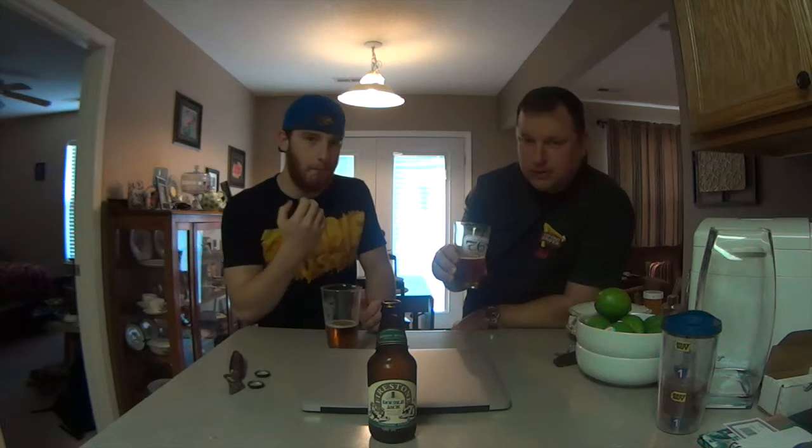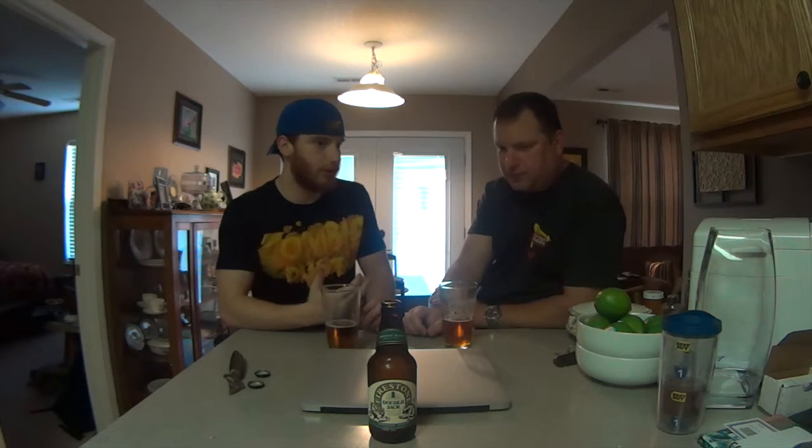Front of the tongue, like you'd expect for the style, massive bitterness up front. The consistency is a lot like any of the Stone beers that I've had. It's not like syrup, but it's a thicker, syrupy kind of mouthfeel to it. Again, a lot of fruitiness in the taste, just a ton of fruit, and it really carries all the way through. Awesome sweetness to it as well. It's got a real good malt balance to it.